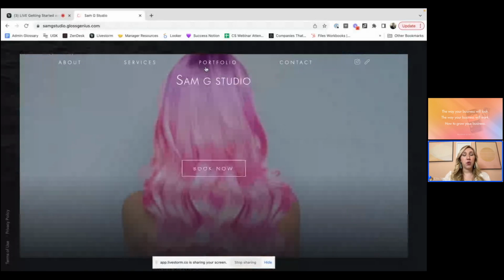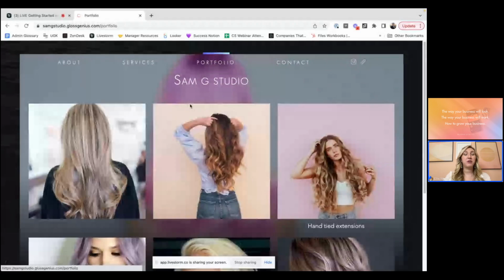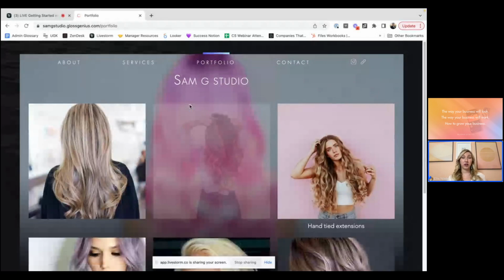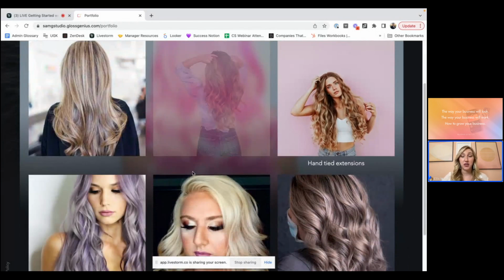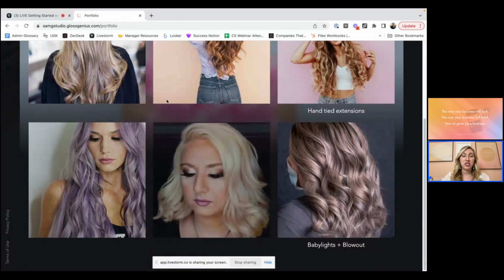Let's move on to our portfolio, which is going to be this third tab here on the website. And this is a perfect way for you to introduce photos of your work to clients that are navigating to your website for the first time. You can add things like captions, which is perfect, especially if you're describing the service that you completed. You can rearrange these photos.